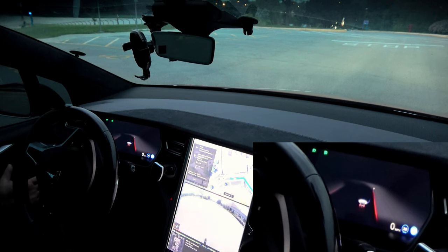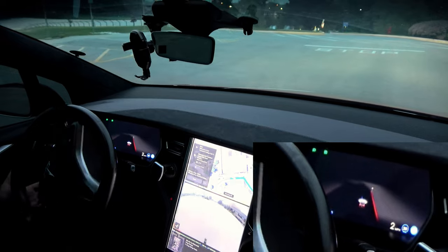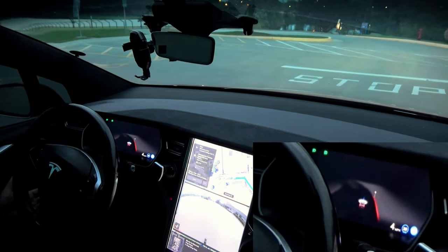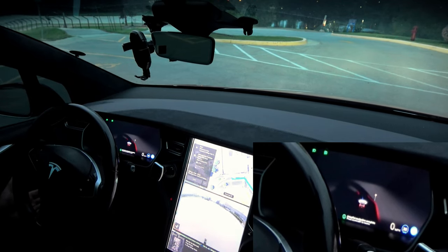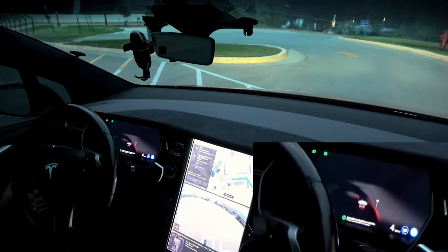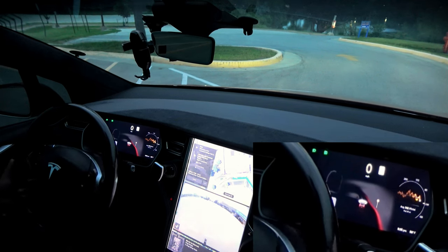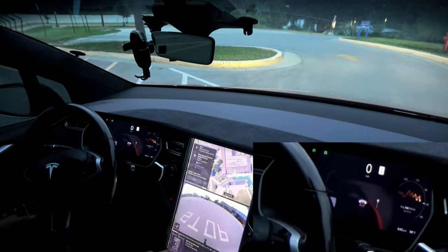Let's see what happens if I hit the accelerator a bit. Okay, I'm pressing the accelerator now to see what it'll do, because as of right now, the car still thinks it's on full self-drive. "Autopilot navigation complete. Press accelerator to resume." And that's it. Wow. And I gotta turn this down a little more now that it's getting dark out.